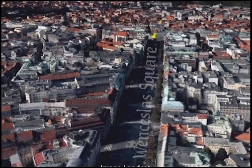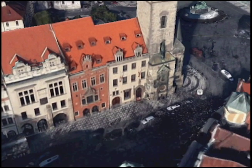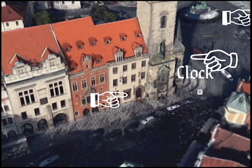Now towards the other end of Wenceslav Square, we have Mustek, and if you just basically keep on walking straight past Mustek, we get to Old Town Square. This is where the famous astronomical clock is, and sites that we talk a lot about on the show, like Tin Church, and also where the scaffolds used to be, and the entrance to the underground.